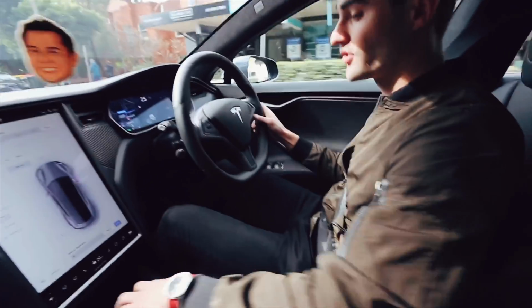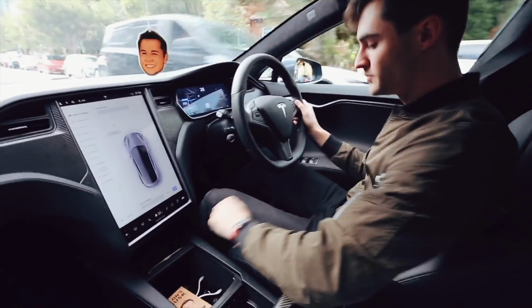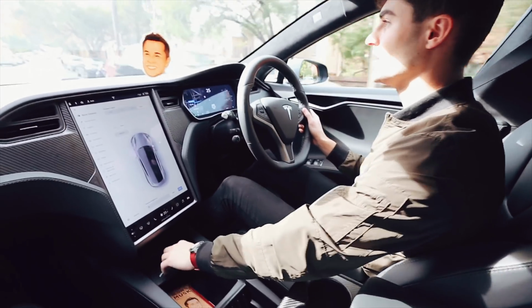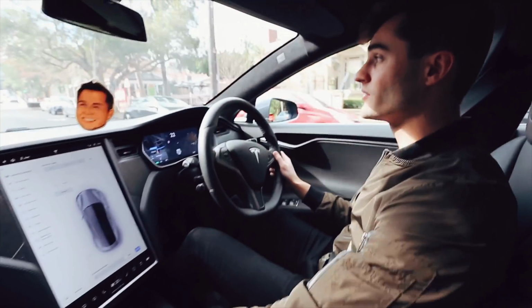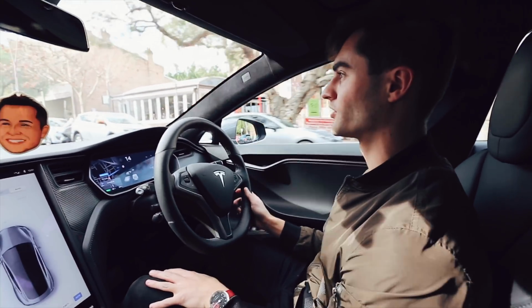I've got 2 giant storage cabins here in the middle, but they're so big that if I were, for example, to put my mobile phone in them, it's just all this space for it to rattle around and get lost. The number of things that I've lost here in the center console and had to reach my arm in to grab is almost countless already.